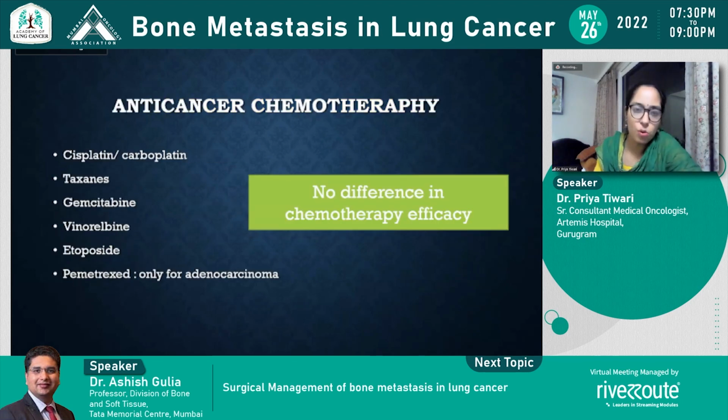This is the list to show the common chemotherapy drugs being used in lung cancer. The mainstay of the treatment is usually in the first line, and the combination therapies include either one of the platinums, cisplatinum versus carboplatinum. Cisplatinum might be slightly more efficacious compared to carboplatinum. The other drugs are taxanes, paclitaxel, docetaxel, nab-paclitaxel, gemcitabine, vinorelbine, etoposide. Pemetrexed is a chemotherapy drug reserved usually for adenocarcinoma.